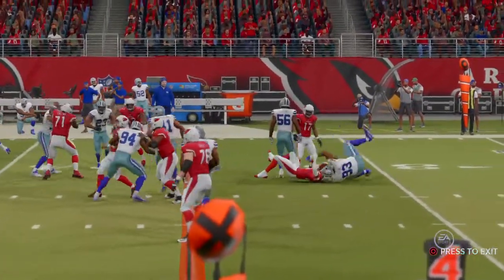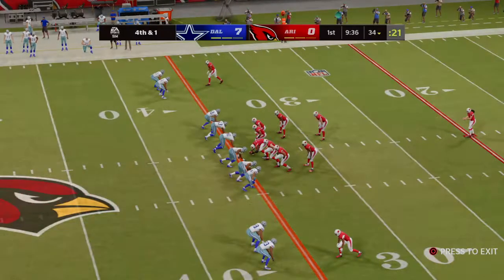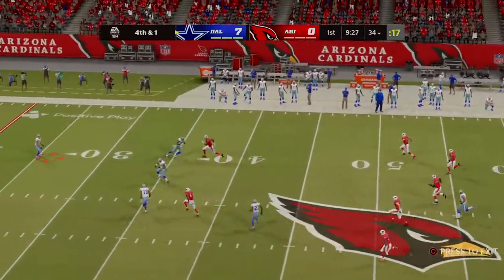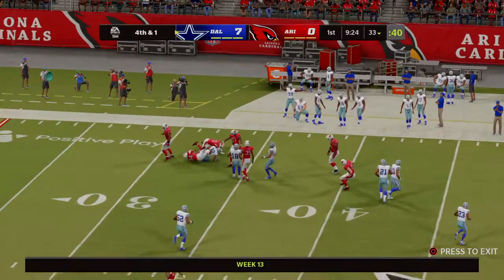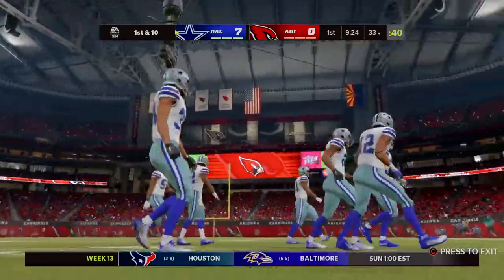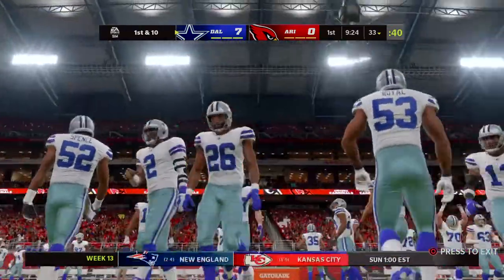Exactly what you want, though. Score on your first drive, stop them on the first drive defensively. Here comes the Cardinals punter now as he's on here to punt it away. They'll score that a 36-yard punt, and the Cowboys will take over the football with a 1st and 10. Second drive forthcoming here for the Dallas Cowboys.